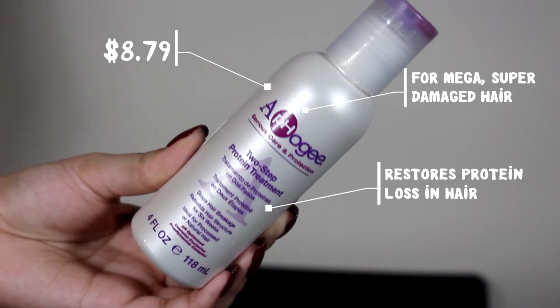This is supposed to stop hair breakage, rebuild hair structure for 6 weeks, and this is ideal for processed or natural hair. It has a lot of instructions at the back. Follow it step by step. You don't want to miss any step because that will make it the most effective, and if you use this product wrong, it will actually break off your hair. So be very, very careful.